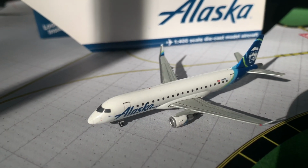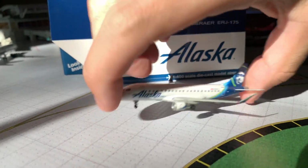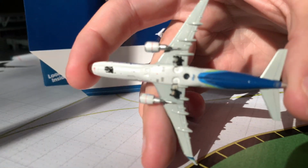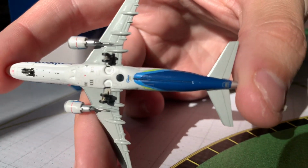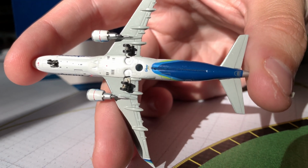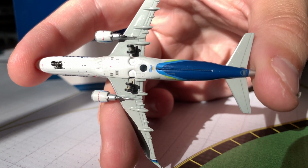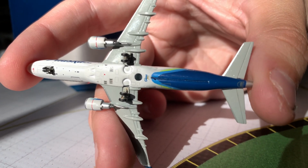Zooming back out a little bit, I'll show us the belly real quick. Let me just grab it real quick and make sure we're focused. All right, there we go. Okay, so yeah, here's the belly. Like I said, that new livery wraps around really nicely on the belly. It doesn't go all the way down. It just goes to almost the midway point, but not at the midway point of the aircraft.